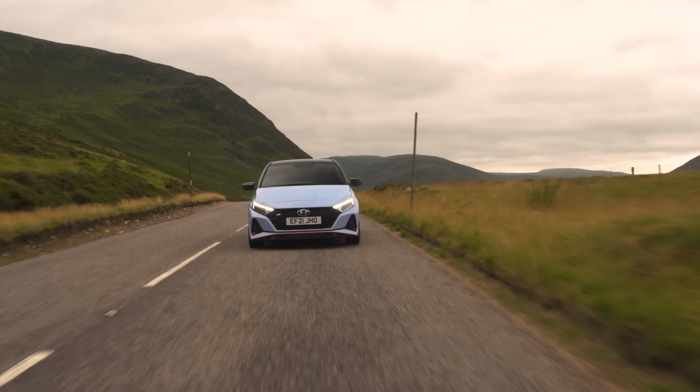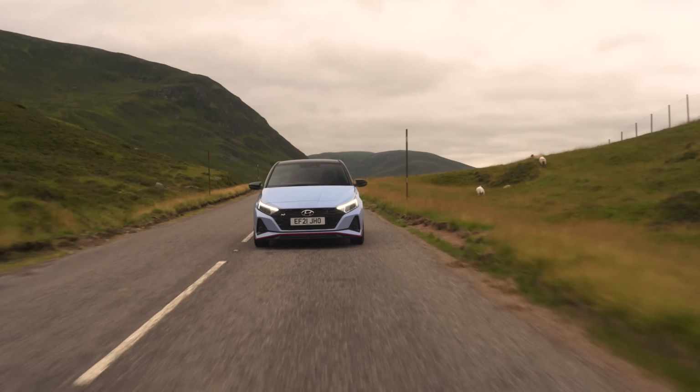So there you go. Britain's best affordable driver's car is a Caterham Super Seven 1600. But if you cannot live with a Caterham Super Seven 1600 every day, it is the Hyundai i20N, and it's great. Verdict. I like that. I'm happy with that.